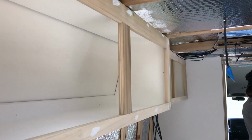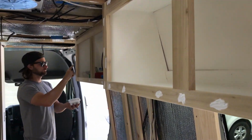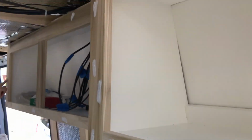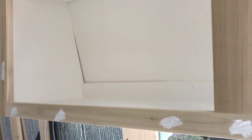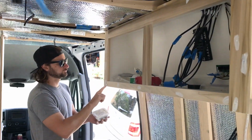Here's the finished result. Just got the face frames up. Alex is filling the little nail holes we had. Just nailed that up to our 3/4 inch ply. These are built with poplar. So this is poplar. All the face frames in the van are always built with poplar.